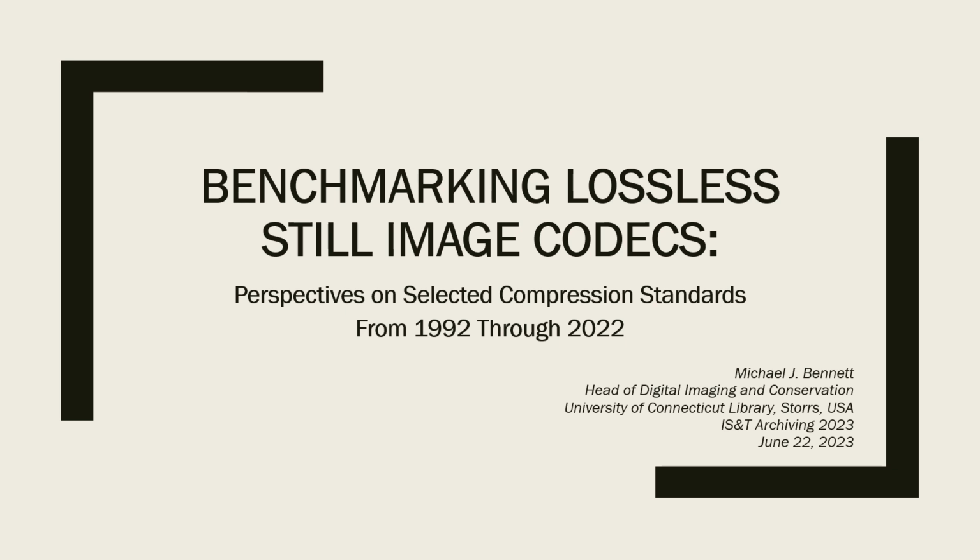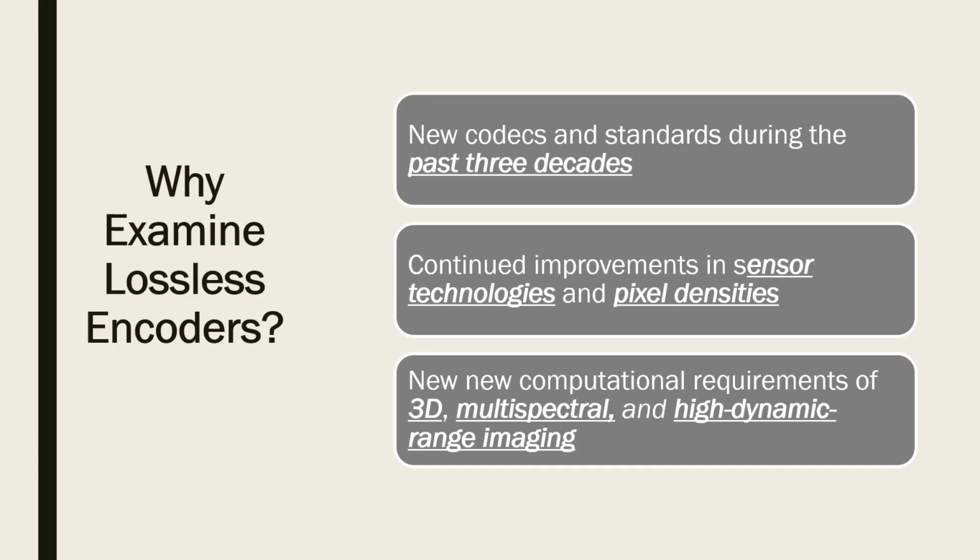Today I'd like to talk a bit about lossless still image codecs. So the question might be, why examine these? Well, there have been some interesting advances going on in the last 3 decades. Coupled with this are continued improvements in sensors and the new computational requirements of evolving 3D, multispectral, and high dynamic range workflows.